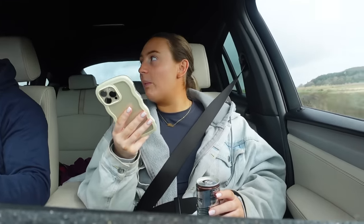Do you know what's just come up on my phone now? Dan's obsessed with Ford Rangers, and someone just put us an article. I drove the new Ford Raptor Ranger. I'd like to drive the new Ford Raptor Ranger. And yeah, it's really pretty.